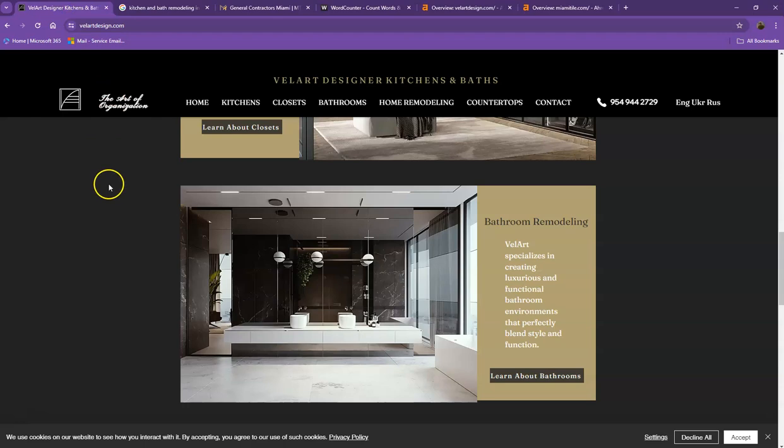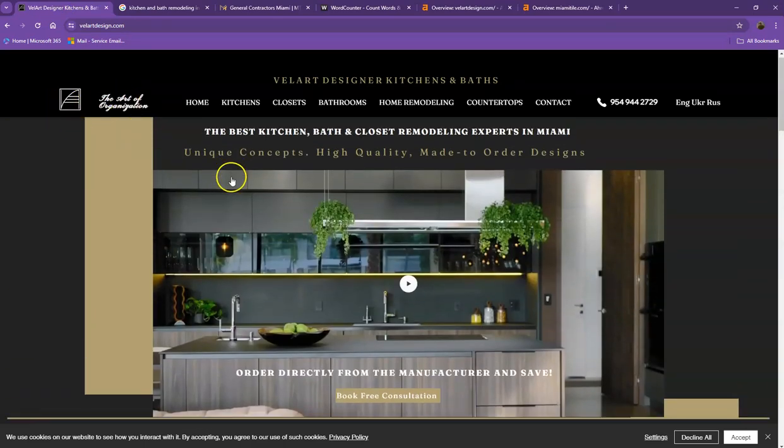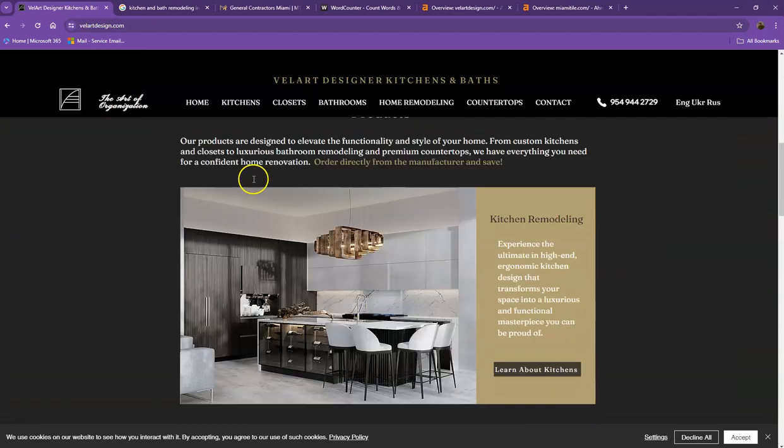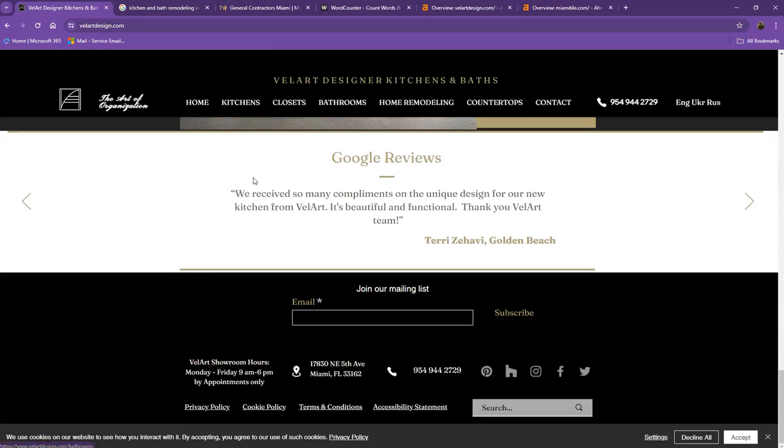So first, we'll start off with your website. You actually have a pretty good looking website. You have your logo at the top. You have your call to action. You also have good photos, nice layout, good amount of content. We have the services that you offer. You also have your client testimonials, which is really important for a website.